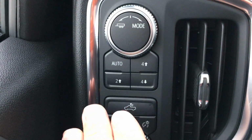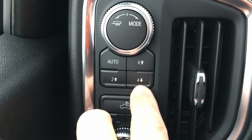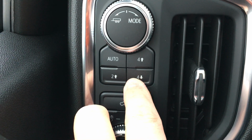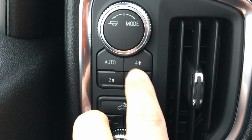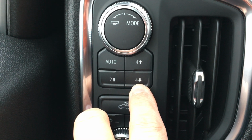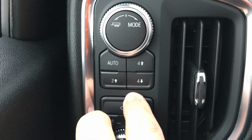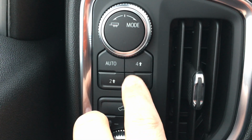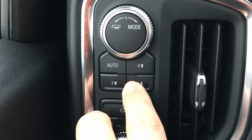Now again, if this was a single speed, you wouldn't have the four low. You heard me mention this before. So again, the four low will be a terrain mode instead, which has got some really distinct advantages. But again, maybe you're in a logging industry or you're on really muddy construction sites all the time, then you definitely want to spring for the two-speed transfer case. So just make sure you know that.